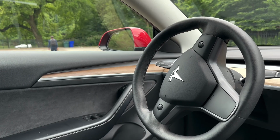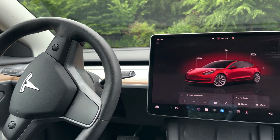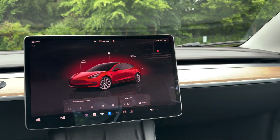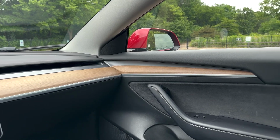So if we get on the inside of the vehicle, I love the simplicity of the vehicle. It's a minimalistic way where it's just simple, you know what I'm saying? Touch screen. No dash in front of me. You just have a touchscreen that has everything that I need, speed, maps, everything like that. It just looks sleek. It looks sleek and pretty cool.